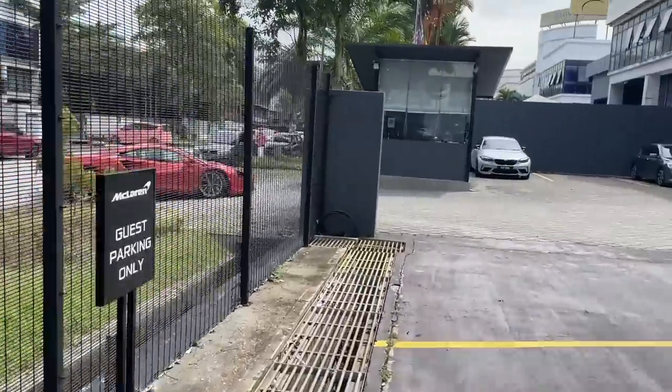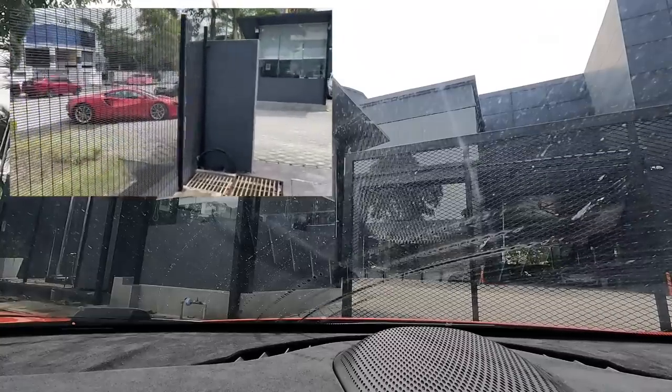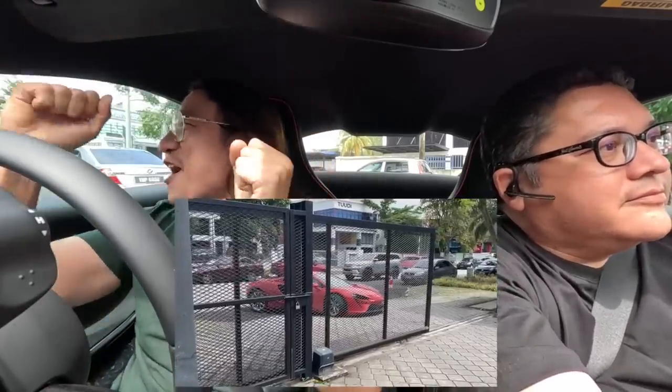Two o'clock sharp. Right there. 2 o'clock sharp. We've arrived. Woo! Guys, we arrived on time. Awesome, man. Oh, yo. Guys, so we made it on time. Right on the dot.